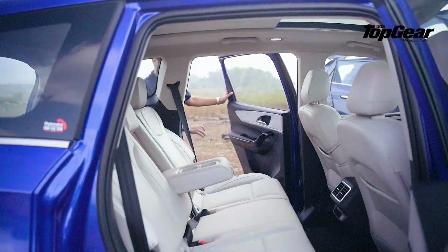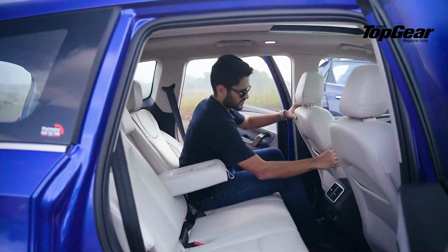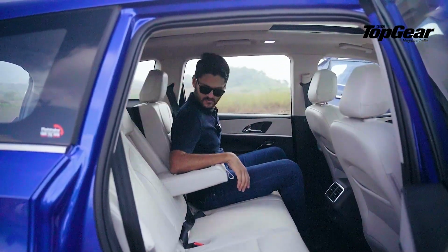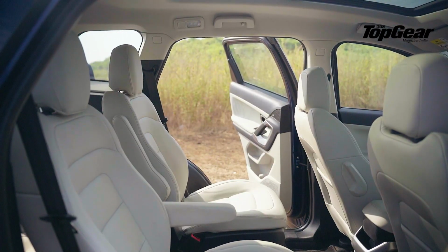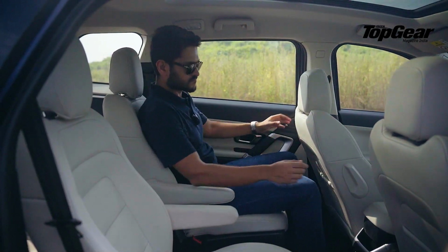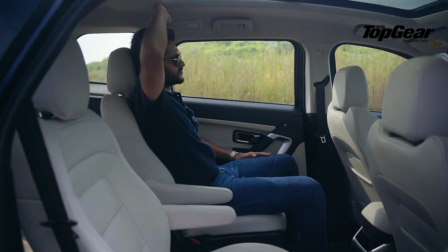Coming to the second row passenger comfort, the XUV700 has the widest cabin. It's got great under-thigh support, good knee room, good headroom, especially with that panoramic sunroof above me. I did miss the sunblinds actually in this particular car. The Safari, with the captain seat option that we got to sample, felt even more airy, more comfortable, more secure, and definitely as spacious, if not more, than the XUV700.